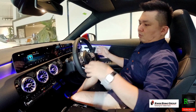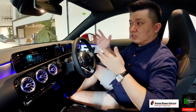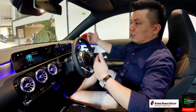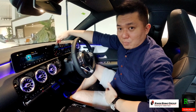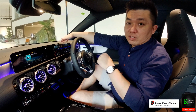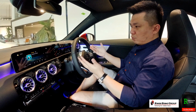But one thing which I really like, if this is a CLA, it's based on the A model. The A model is, alphabet wise, actually the lowest model, but you actually have very nice displays that you see here. These two, because it's the Premium Plus model, are actually 10.25 inch. But the base model is actually 7 inch on this driver instrument display. I won't go for that because, look, it's beautiful, right?